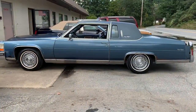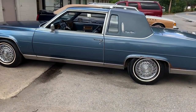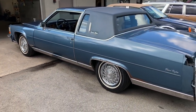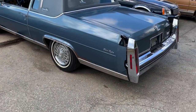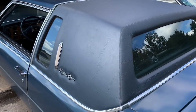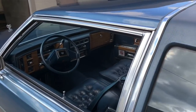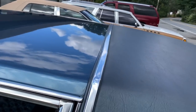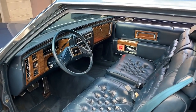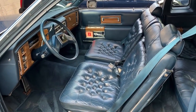Let's take a look. Such a beautiful car. I love these Fleetwood Brougham Coupes. And just with a little bit of effort, this car really cleaned up nicely. I mean, obviously, it's still not perfect, but given what it looked like yesterday, she's definitely a lot more of a classy Cadillac than a trashy Cadillac.